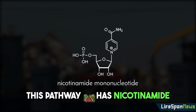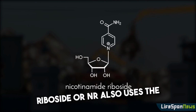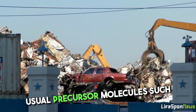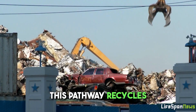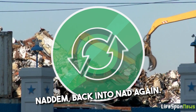Finally, the salvage pathway converts NAM into NAD+. This pathway has nicotinamide mononucleotide, or NMN, as an intermediate, and nicotinamide riboside, or NR, also uses the same salvage pathway. It's called the salvage pathway because instead of using the usual precursor molecules, such as TRP or vitamin B3, to make NAD+, this pathway recycles or salvages NAM, which is often generated from NAD+, back into NAD+ again.